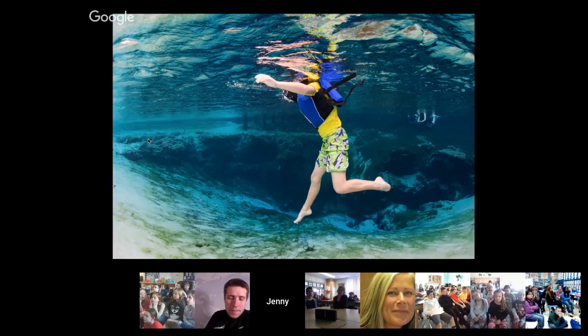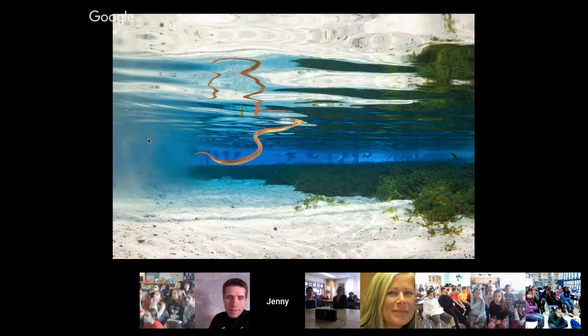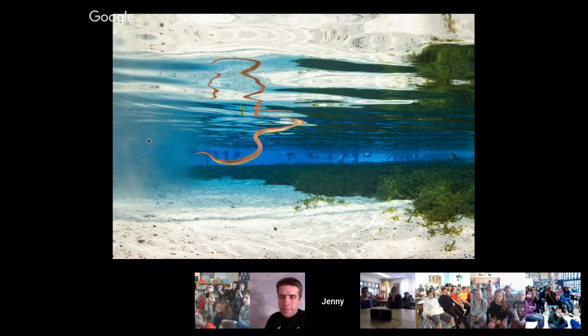The important thing was that we learned about the springs not just as a source of drinking water, but also as an ecosystem. So we are not the only people that rely on this water. Also things like this snake, and you can see all the vegetation down there and a little sunfish on the right, barely coming up to the surface. And all of the students as part of the field trip are in the background.